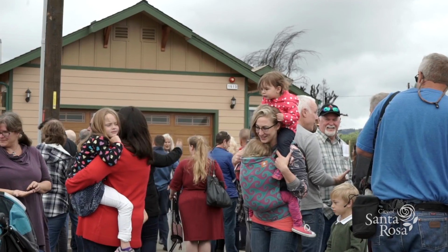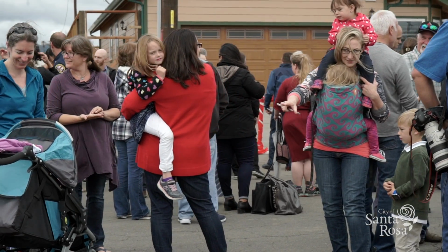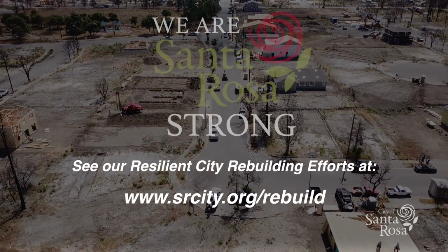I remember early on in the process, we started assisting people in the fire rebuild through the local assistance center. And a lot of the people I talked to then, I talk to now. I never forget the faces, every single one. It's always about the people for me. That's my community, I want to see them come back. We are here for you, and we want to get back into these homes, and we want to get back to our community that we had.